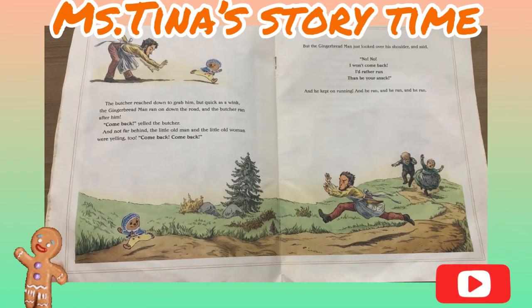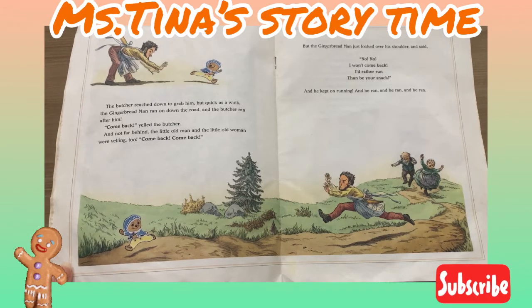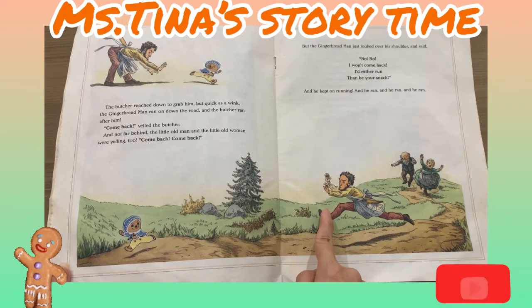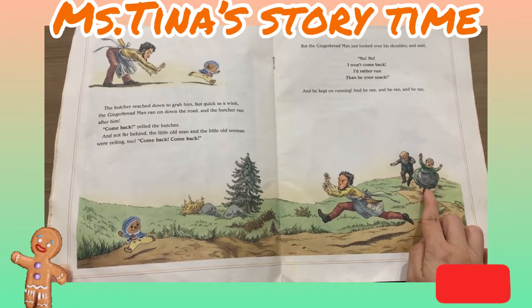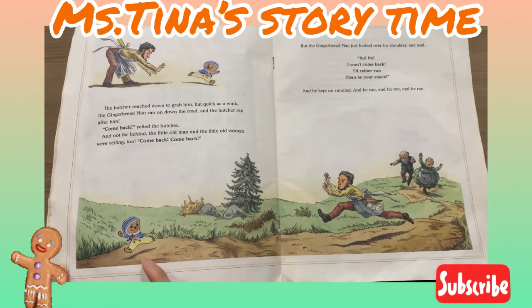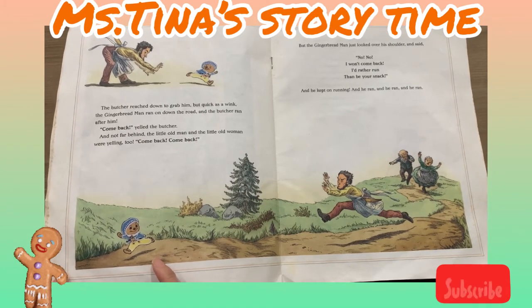The butcher reached down to grab him, but quick as a wink, the gingerbread man ran on down the road. And the butcher ran after him. "Come back!" yelled the butcher. And not far behind, the little old man and the little old woman were yelling too, "Come back, come back." But the gingerbread man just looked over his shoulder and said, "No, no, no, I won't come back. I would rather run than be your snack." And he kept on running. And he ran, and he ran, and he ran.